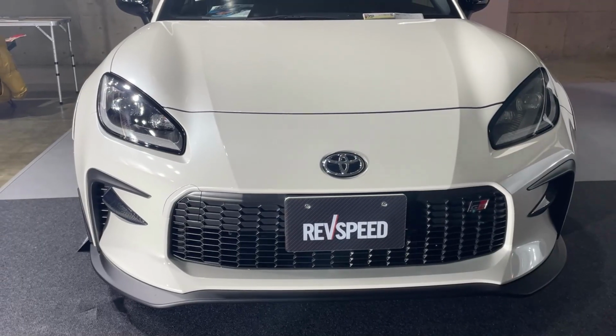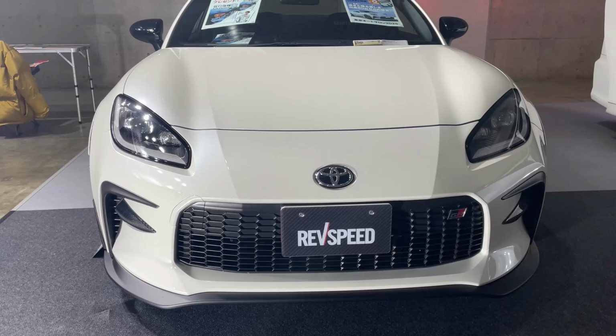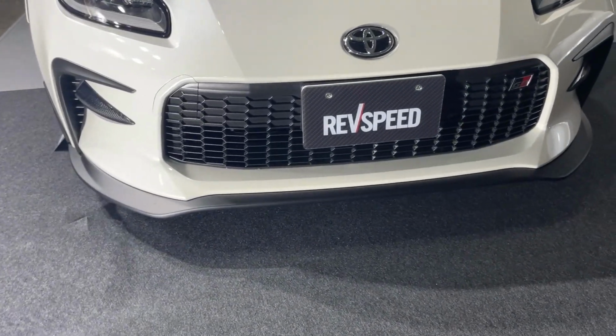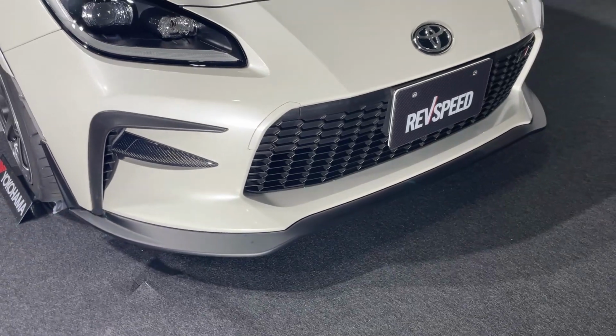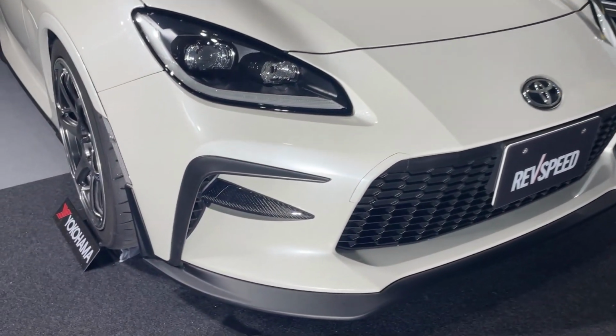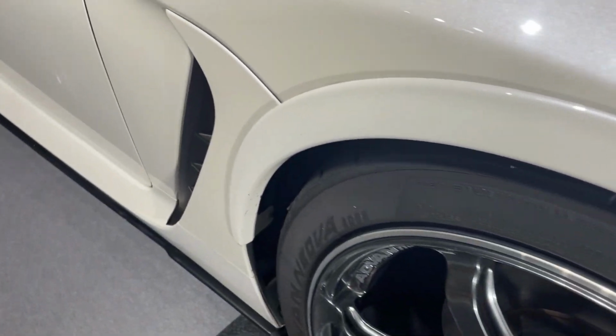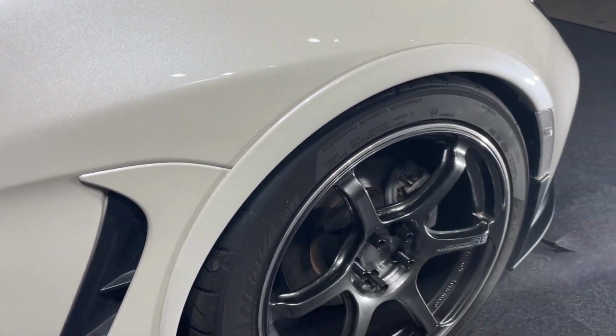Now up next is a GR86 Prom Rev Speed wrapped in Glow aerodynamics from front, side, and the rear, and it's also equipped with some 9mm wide fenders front and rear. Now we see some Advan RGs wrapped in AD09s.